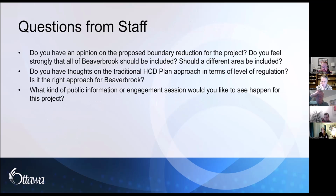So that concludes my information sharing, but we do have a number of questions. We don't need to go through these in detail right now. You can take these back and discuss them, but we can also have a discussion right now. Number one, whether the group has a strong opinion on the proposed boundary reduction for the project. Do you feel that all of Beaverbrook should be included, or should there be a different area that we're not including right now that should be in there?